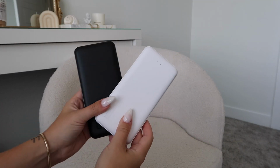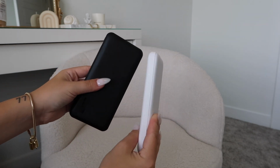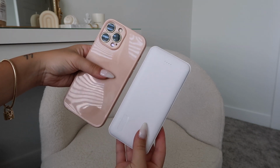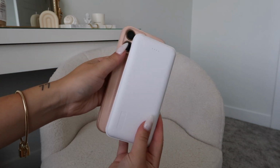My next travel essential I also recently picked up, and this is my set of portable chargers. So this came with 2 portable chargers, one white and one black. And these are a little bit smaller than my iPhone. It was such a good deal for the 2-pack. I think it was like $27 when I picked these up.